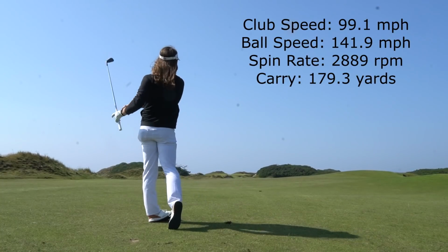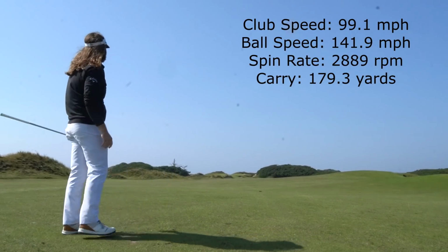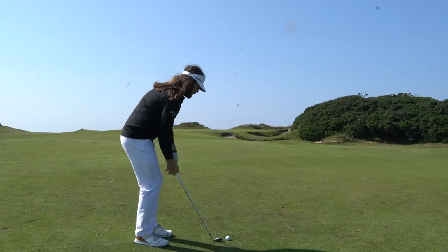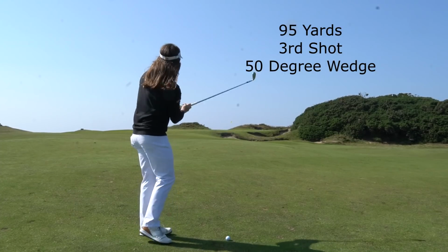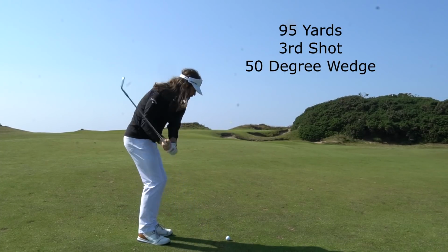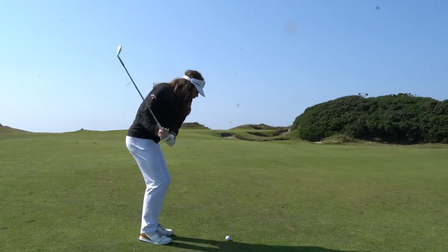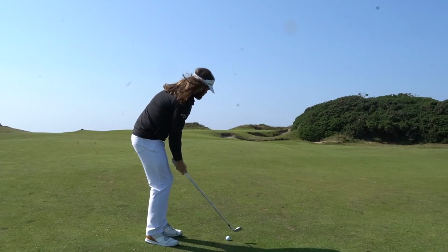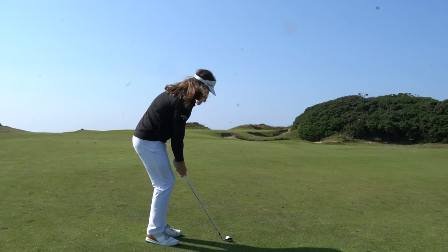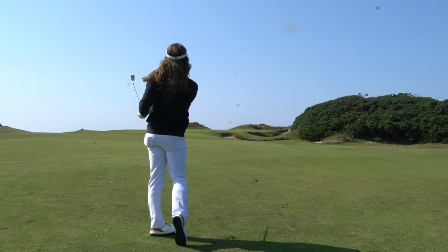Hit a really good shot here, just turned it over a little bit. And you can see the spin rate at 2,889. So that's a lot more conducive for flighting the ball than 4,500 spin. So now 95 yards left with a 50-degree wedge. Can actually be pretty aggressive here. Use the wind as a bit of a backstop to help keep the ball from going over the green. So this is a pretty good shot.